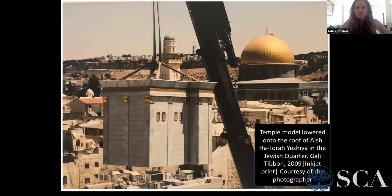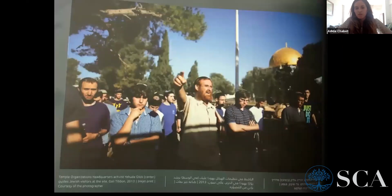This picture I love. The perspective is really great. It's from the Eshat Torah roof. There's a model of Har HaBayit. Here are Jews that are going up to the Temple Mount.